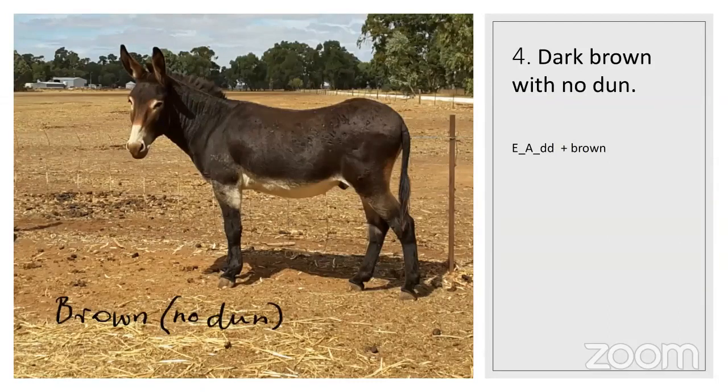So this donkey is dark brown, again with no dun. So he's very strongly pigmented in dark brown. Now, he's got some yellowish reddish tonings around his facial markings and also down on his hindquarters. These ones, the lower legs are blacker than the brown of the body. It's really quite believable that they are genetically related to the bay of horses.